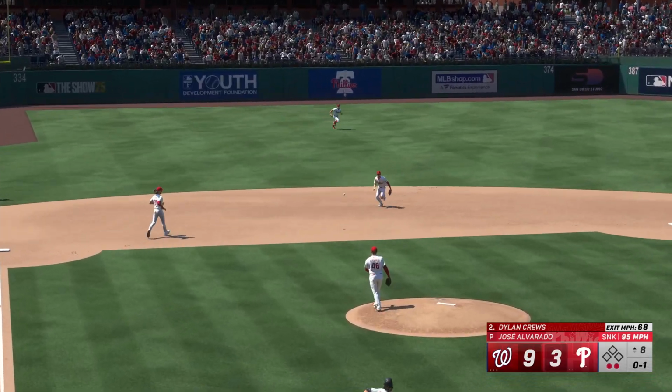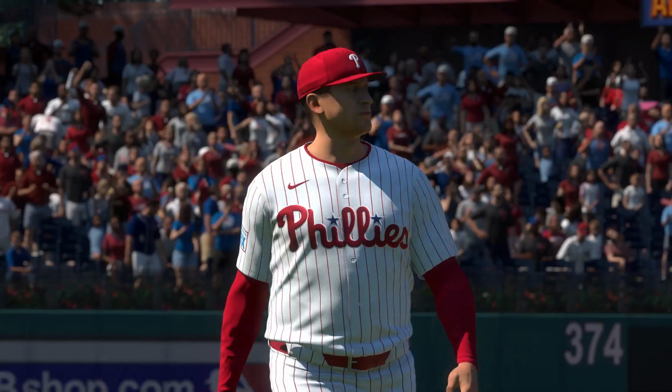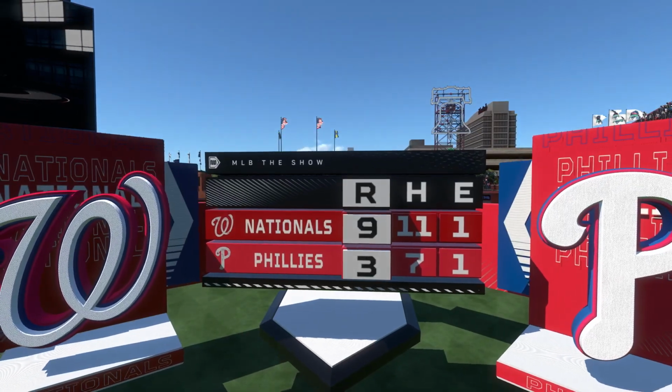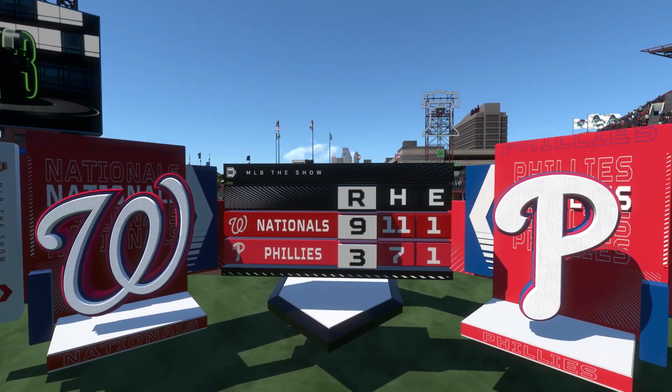On the ground to the left. Trea Turner gloves it. Whips it to first on the run. And that's a nice play to end the inning. Offense held in check there. Last half of the 8th coming up. It's the Nationals 9 and the Phillies 3.